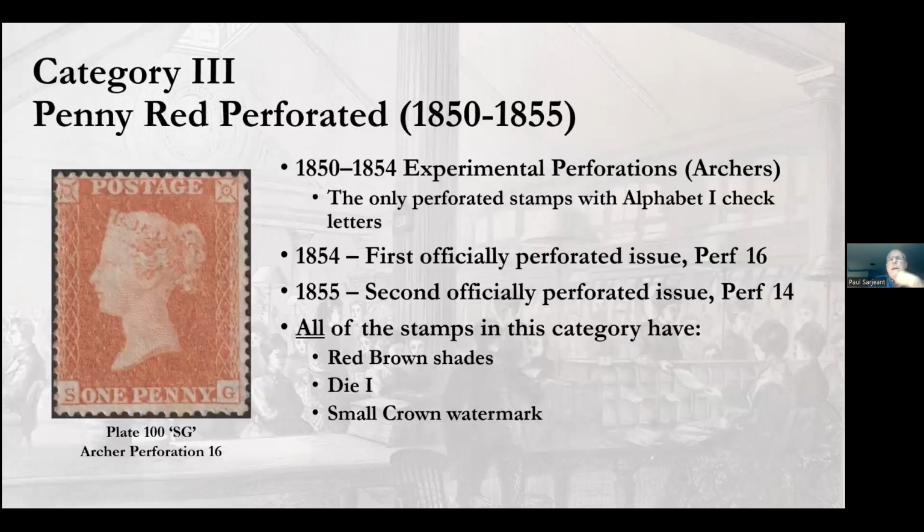Category 3 begins in 1854 with the first officially perforated issue, but I sort of have to include the Archer perforations, the experimental perforations, in this category. So by definition, the category is the red perforated stamps, the beginning of perforation.